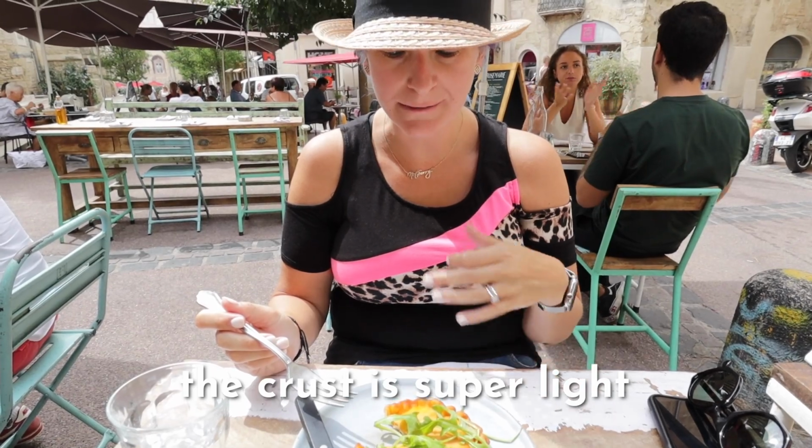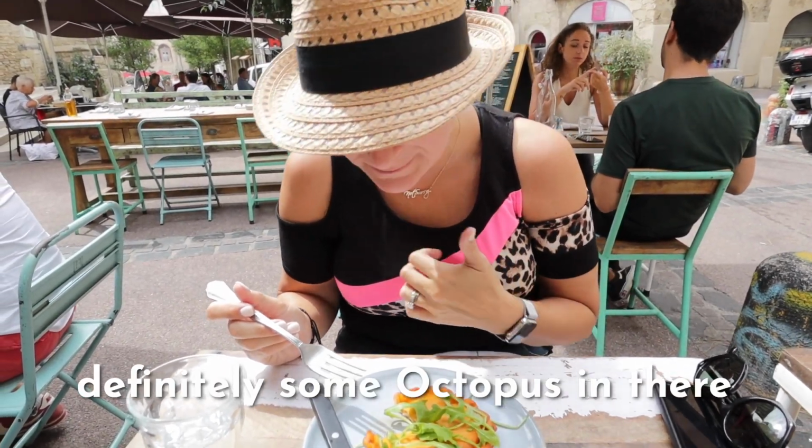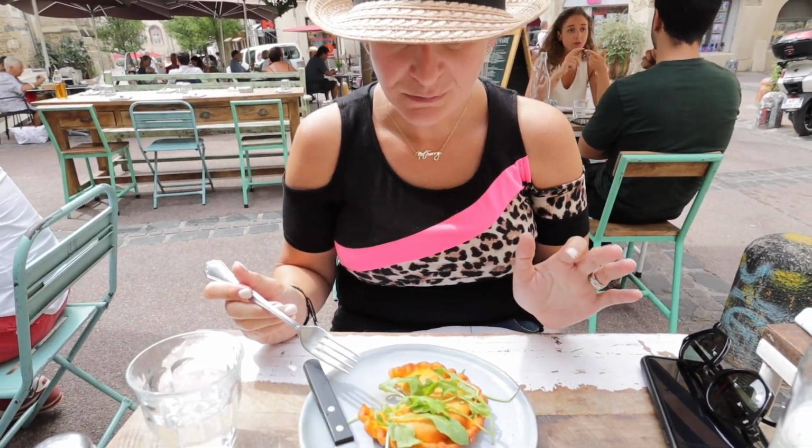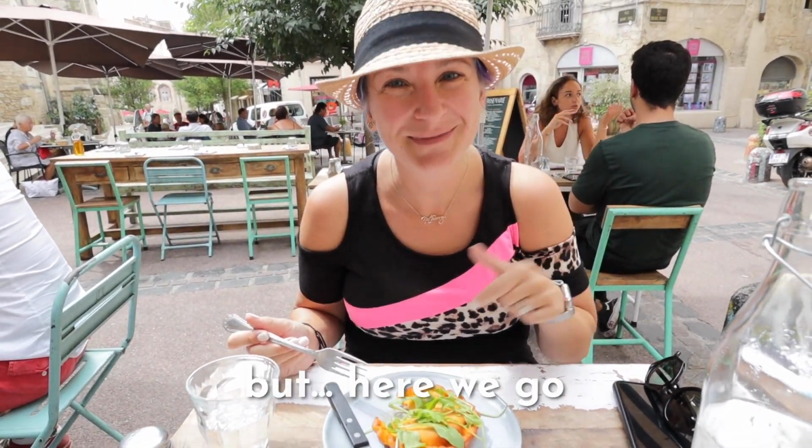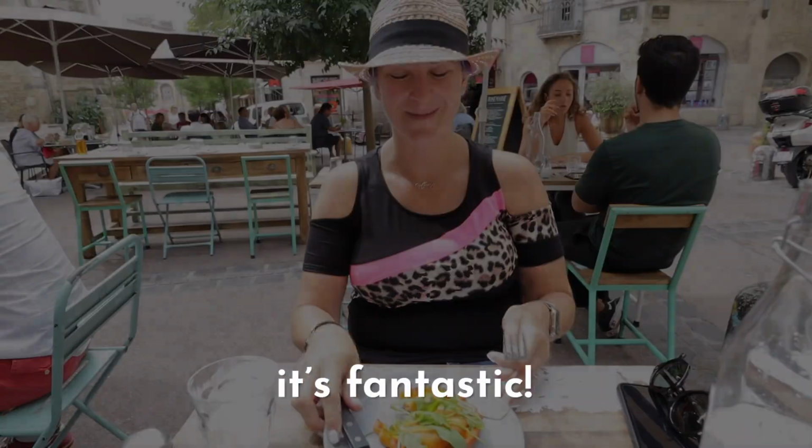The crust is super light. Definitely some octopus in there. Tomatoes. It's quite lovely. I never thought I'd say I'd be eating an octopus pie, but here we go. It's fantastic.